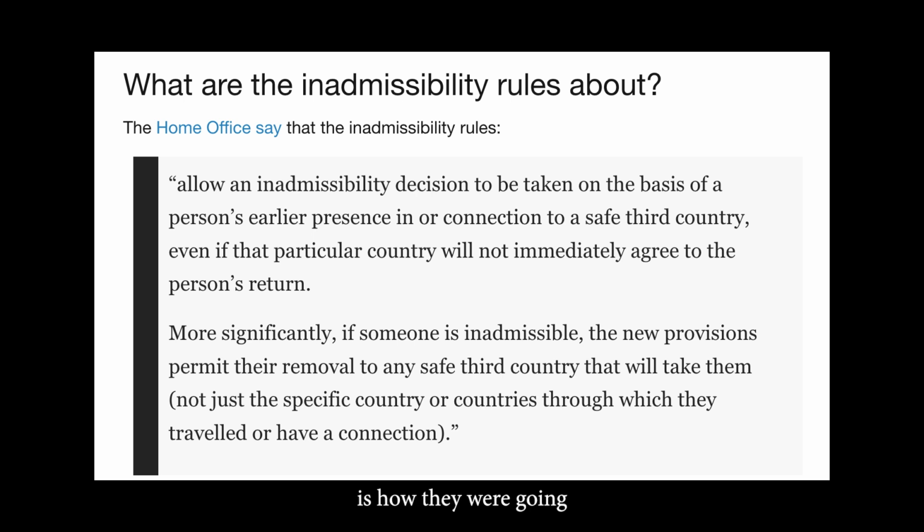When these rules were introduced, it was clear what the intention was from the UK government, but what wasn't very clear is how they were going to work in practice. Well, in fact, a lot of people didn't think they were workable, so they weren't going to work in practice. The intention of the inadmissibility rules was to replace the Dublin Regulations, to stop there being that kind of gap for the UK government to be able to remove people if they thought that other countries should be responsible for someone's asylum claim. The new inadmissibility rules had some more worrying aspects to them as well.